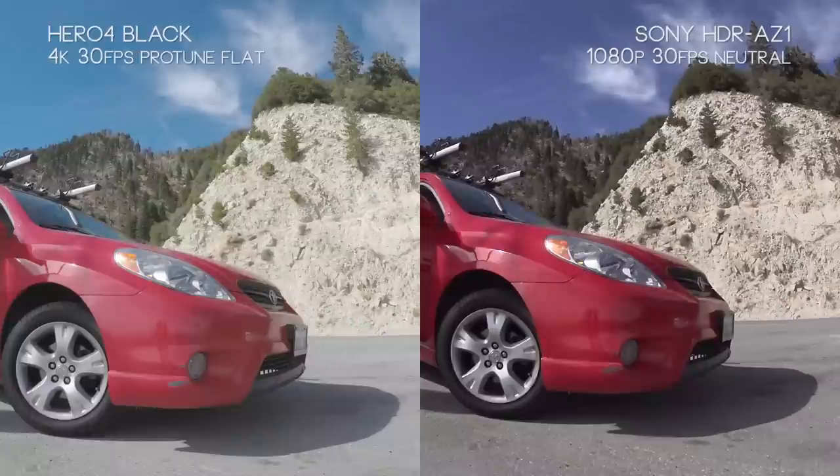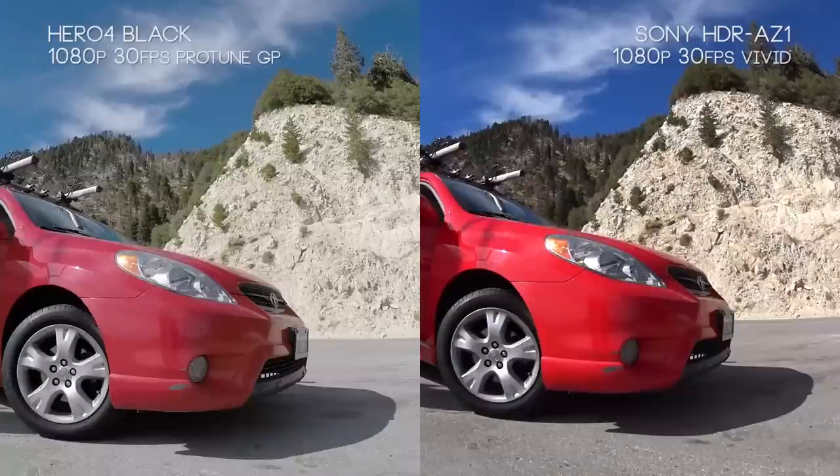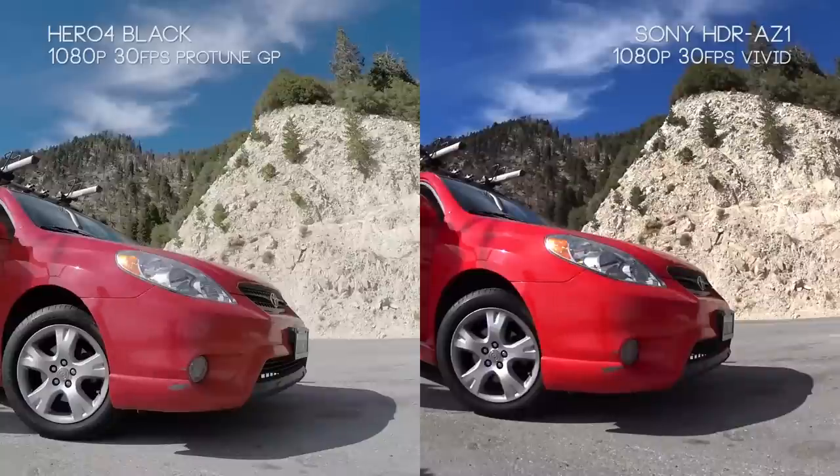So here we have both cameras in their sort of flat color mode, and the big advantage of this for us is later on, if we ever want to color correct this footage later, we have more information to work with, and we're going to lose a lot of that information under the wheel, for example, when we start crunching those values by applying the default color grade that GoPro gives us.